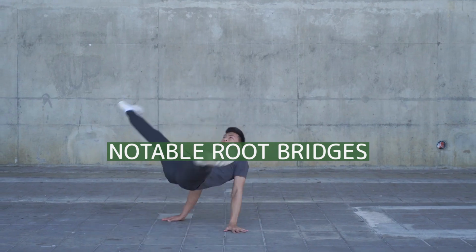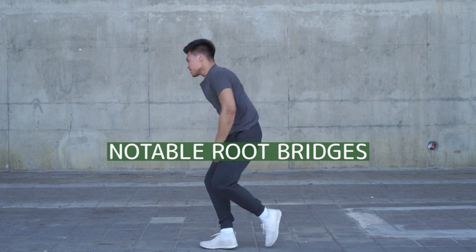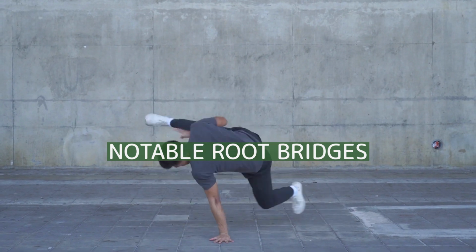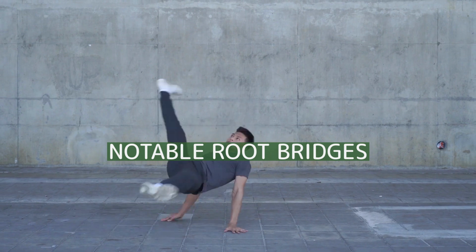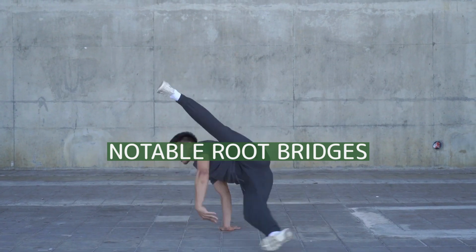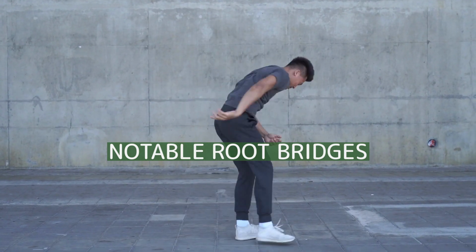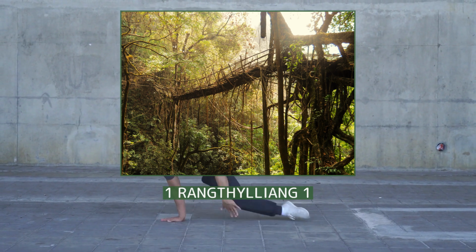Now let's discuss notable root bridges. At over 50 m in length, the longest known example of a living root bridge is near the small Khasi town of Peninsula in India, which can be accessed from either the village of Morkinit or Rangthiliang. This bridge is known as Rangthiliang One Root Bridge.